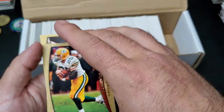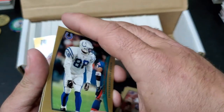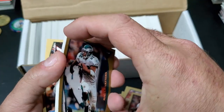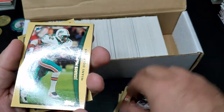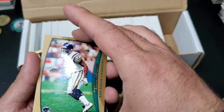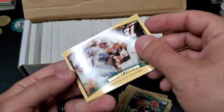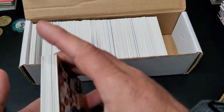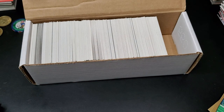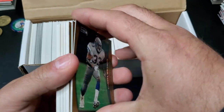Michael Sinclair. Dorsey Levens. Lonnie Johnson. Marvin Harrison. Ricky Watters. Come on. Quentin Coryatt. Chad Brown. Mo Lewis. Terrance Shaw. John Lynch. Rodney Thomas. We're definitely going to have to make sure these cards get rotated. Don't need them sticking together like that. Still haven't come across any rookie cards from this 98. Hopefully you didn't have them stashed somewhere else.